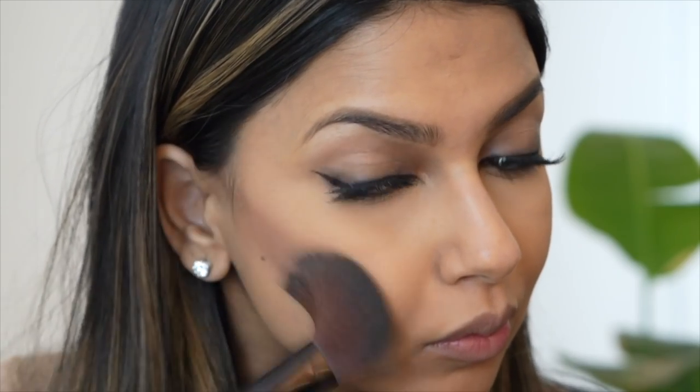You can see right here. You can just apply this, use your finger, use a beauty sponge. I use a brush, like an angle brush. This is the one I used from Laura Mercier today. And it just is such a nice bronzing, contouring stick. So high quality, so blendable, creamy, all of that, but lasts all day.